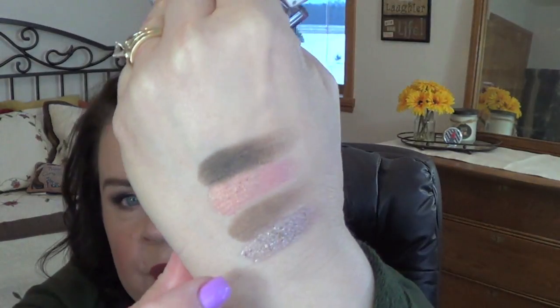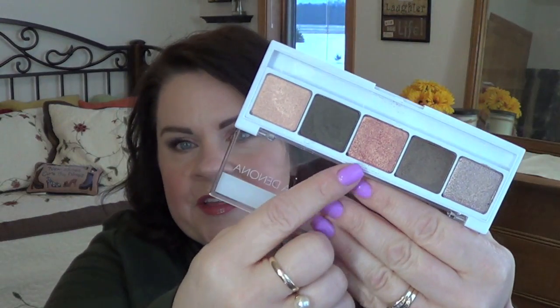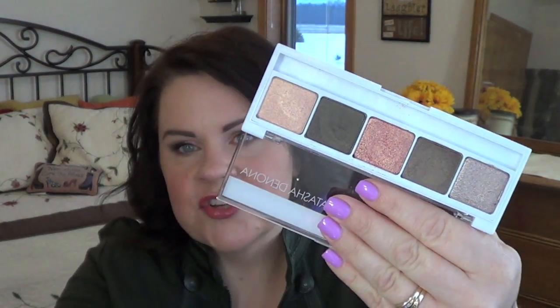So I just want to show you, see how that kind of clumped up a little bit? That's because the texture is so soft. I just wanted to show that because I've not heard anybody say anything negative about these, and I'm not saying it's a negative, I'm just saying. This is what I'm wearing on my eyes today. By the way, I have this all over the lid, this in the crease, and that beneath my lower lash line. And then the last shade on the end, I think this one will be fun to play with.